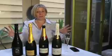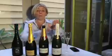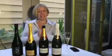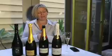So there's going to be lots of street parties in the UK. Hopefully there'll be some street parties here in Australia as well. Pol Roger, Bollinger, Krug and Salon are definitely the champagnes to drink if you're lucky enough to have a bottle of British bubbles. You can find out more about that on ChampagneJayne.com.